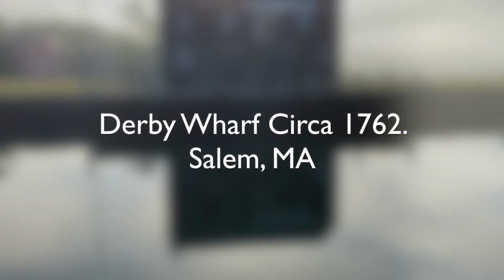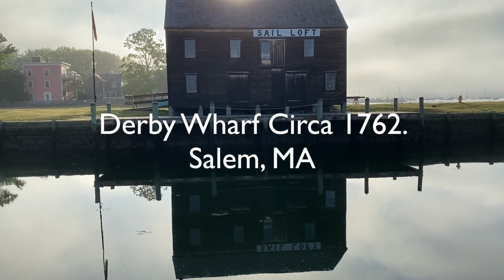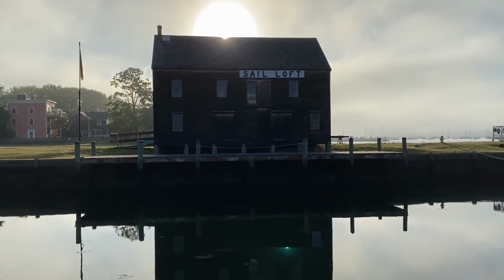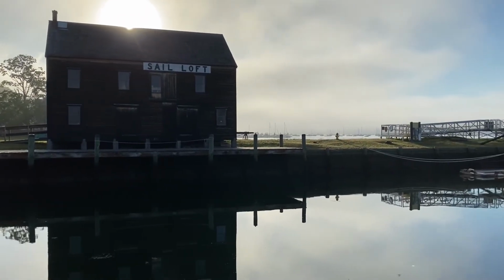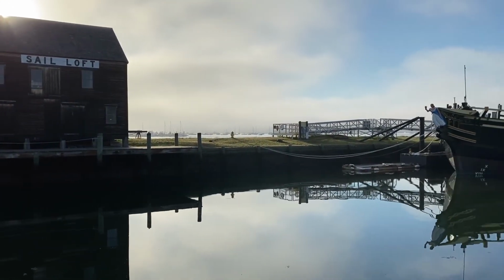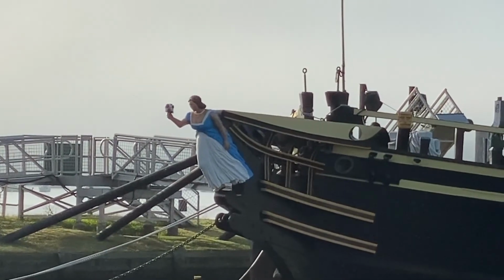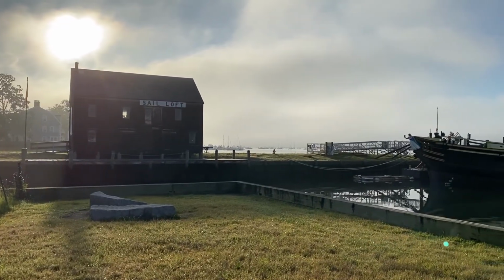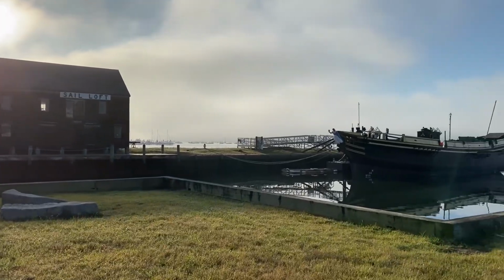I've parked my car on Derby Street, and now I am down on Derby Wharf, and the water is so smooth. The sun is just rising. There's nobody around. This is pure bliss. This is just one of 50 wharfs that used to be here in Salem's busy port.